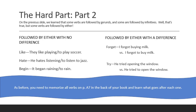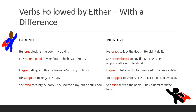Try, for example. He tried opening the window means he did do it, versus he tried to open the window means he couldn't do it. Once again, these are also on page A7 in the back of your book, so you need to learn everything that's in there. So here's some more about those verbs that can be either a gerund or infinitive with a difference.